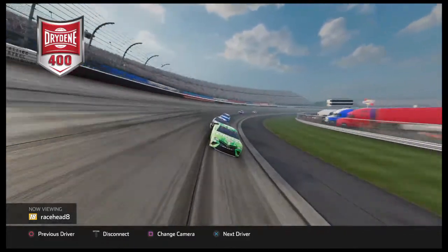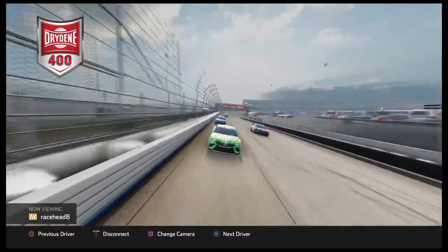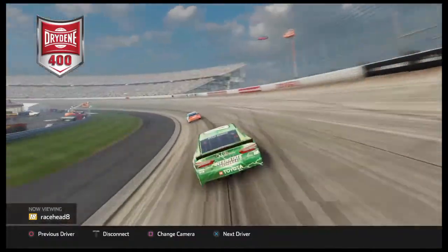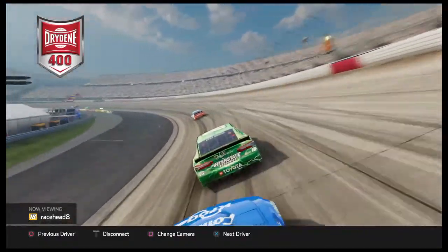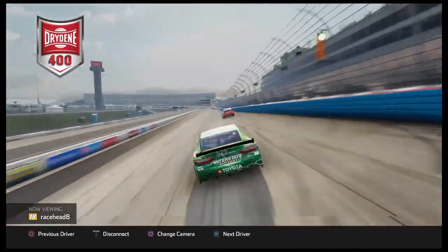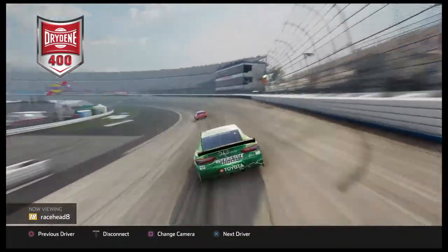Beast there running along at the tail end of the field. Oh, the 37 and the 18 making contact there. Oh, 37. Woo, 37. Boy, good save. And maybe, I think right now the pit road should be open very soon, maybe in the next 5 laps.